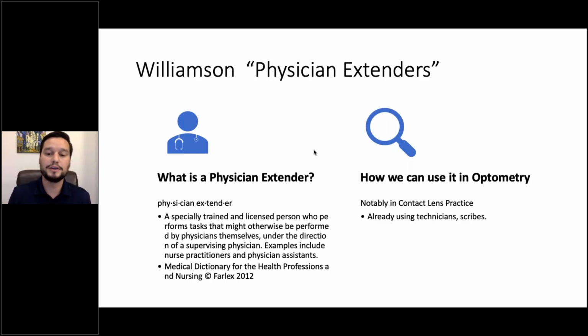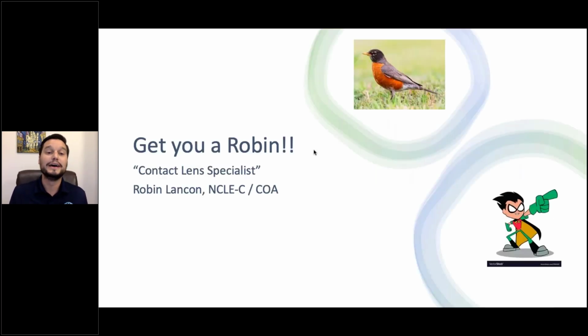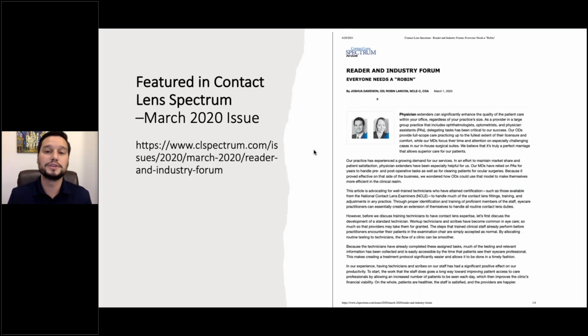But what I'm going to argue is how to use an extender in your contact lens practice. And how did I do that? I found myself a Robin. Miss Robin is, that is her name right there. Just found some cute pictures there. She is a wonderful woman, and she makes it so that I can single-handedly see so many more patients. And she is almost our contact lens concierge. Today, we're just going to focus on how you can use an extender, like a superstar technician, to help your specialty lens clinic.